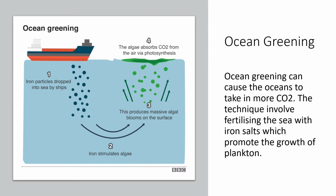The final idea that has been looked at by Cambridge University is ocean greening. Ocean greening is where we use photosynthesis to absorb carbon dioxide from the atmosphere. In this technique, iron particles are dropped into the sea by ships. The job of the iron is to stimulate algae production. As algae grows on the top of the sea, it easily absorbs carbon dioxide by photosynthesis.